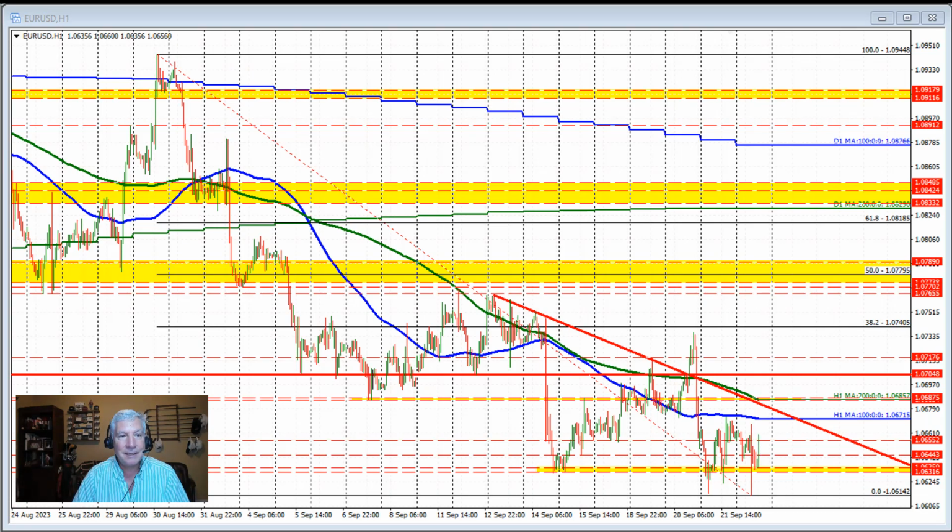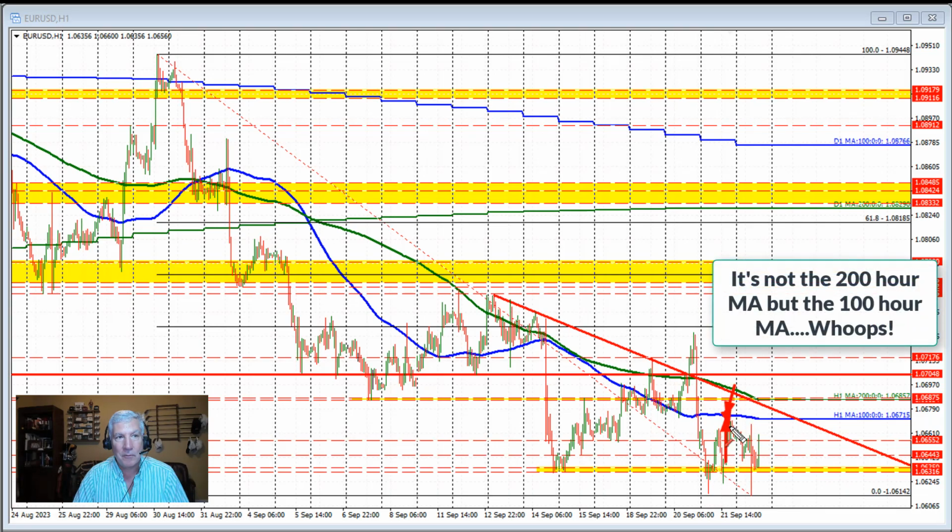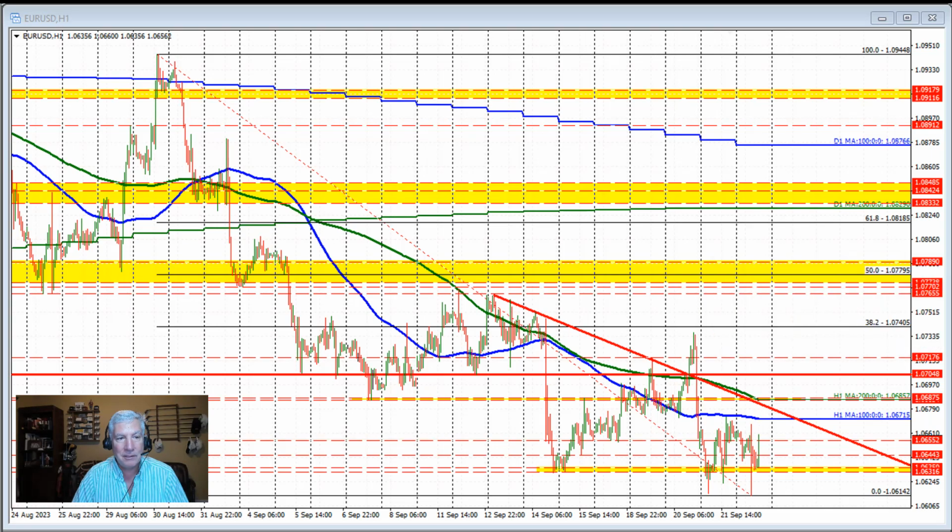Other levels that the price needs to get above is this blue line, which represents the 200-hour moving average. And in trading yesterday, we moved right up to that 200-hour moving average and found sellers against it. So we are looking toward that 200-hour moving average. We need to get above it, and then we need to get above the 200-bar moving average. That's the green line in this chart.